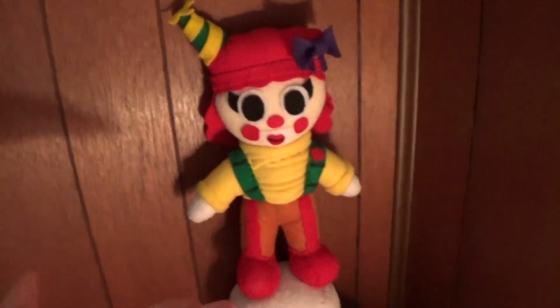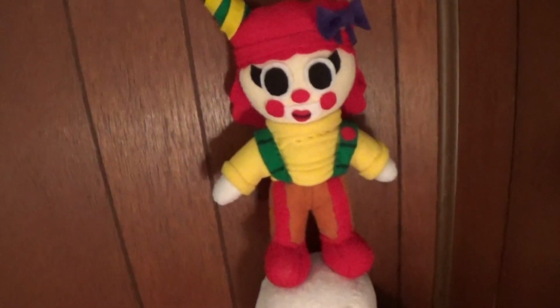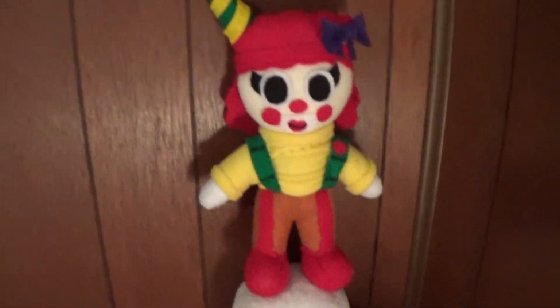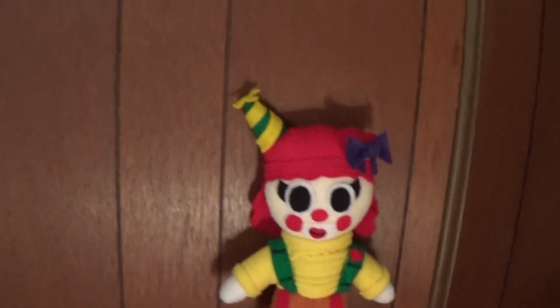I don't know if I showed it off. If I did, here's another look at her. So here's Lunar. There we go, better light than my lamp. Lunar the Clown. Based off this picture I drew, Lunar's my character, not from anything else. I drew this character and made her. She has suspenders, and she's a clown. Party hat, bow tie, a little bow in her hair.